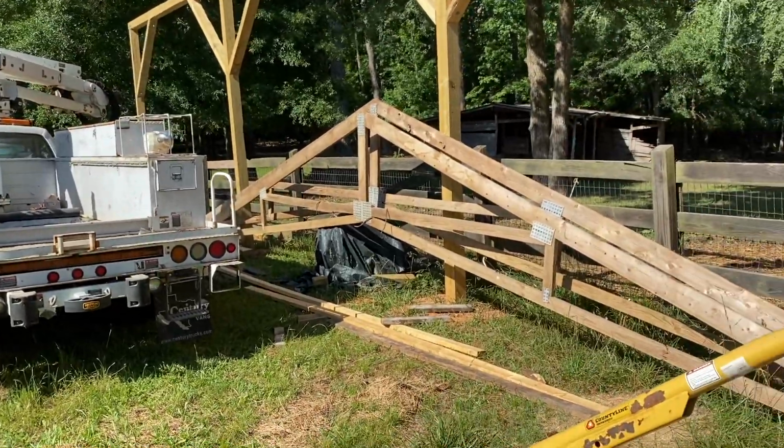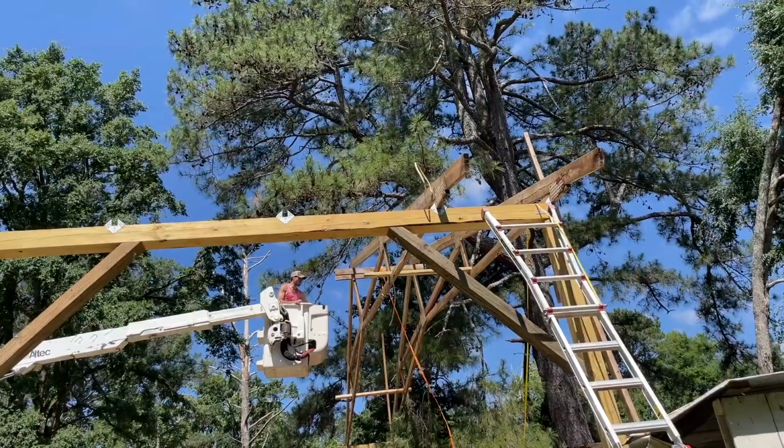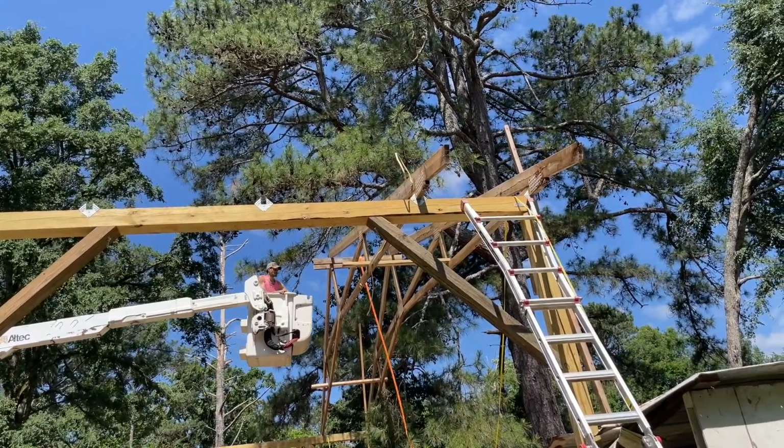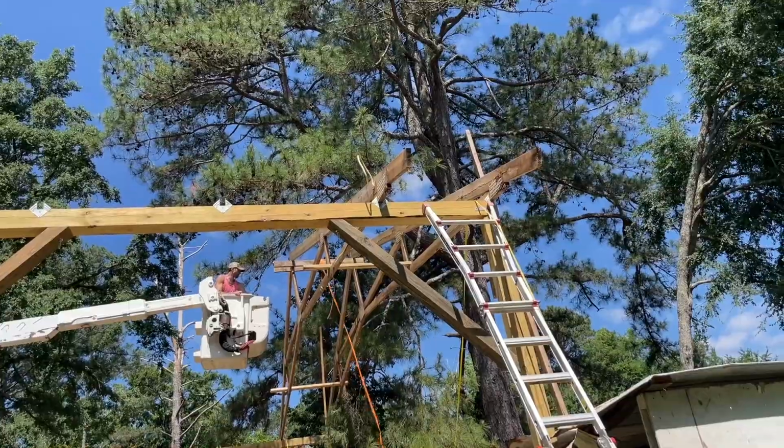I've already dropped one, broke it, but I can fix it. We'll set that one aside for right now. He says that this first set of trusses was the hardest and that all the rest should be easier.